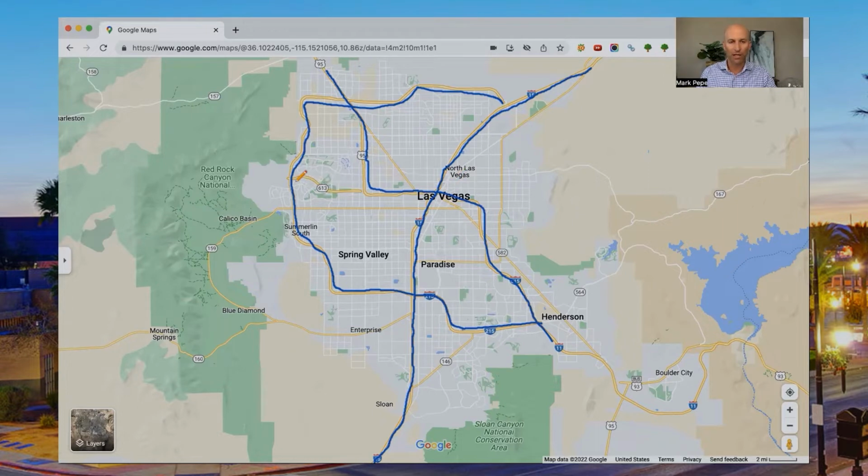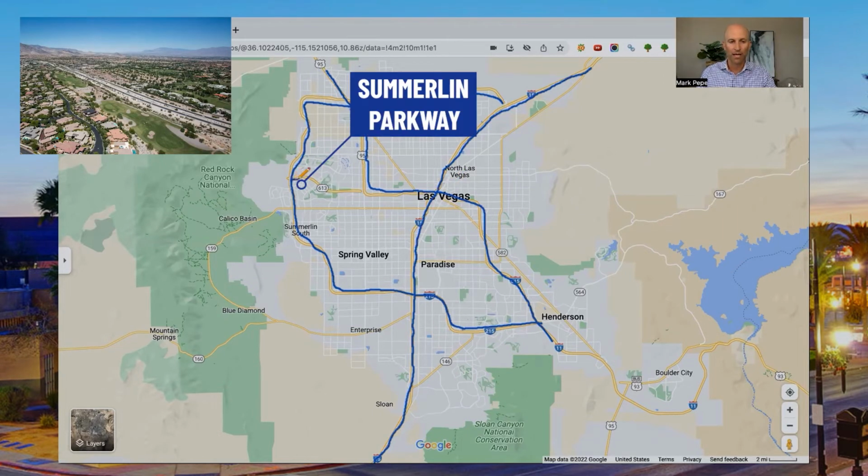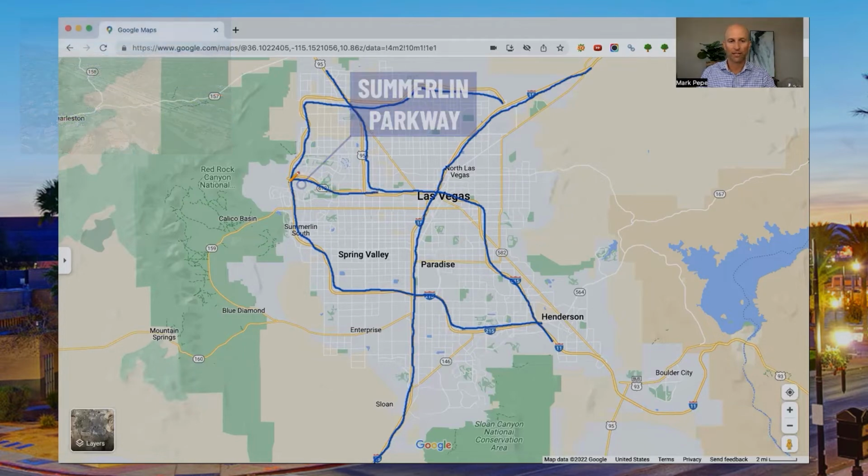Oh, I almost forgot to mention as well, Summerlin Parkway, which connects right to the 95 freeway right here. So again, if you live in Summerlin, it's an easy hop over into downtown Las Vegas. So the Strip is right here. And again, the Strip is not part of the city of Las Vegas, it's an unincorporated part of Las Vegas.